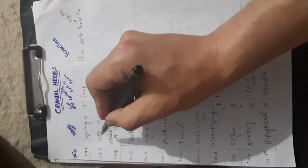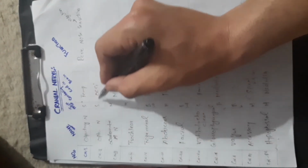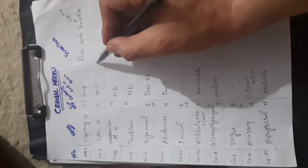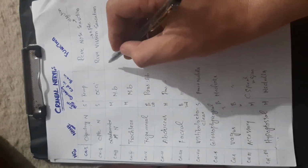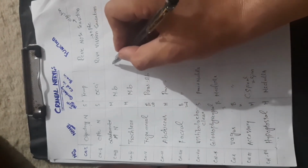Details of functions. Second nerve is known as optic nerve, and it is sensory in nature. It arises from the occipital region. It receives sensory information from the eyes such as vision sensation, also known as optic sensation. The third one is oculomotor nerve arising from the midbrain, and it is motor in nature.